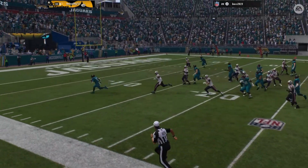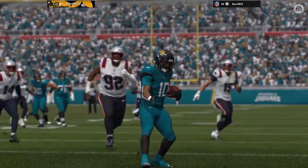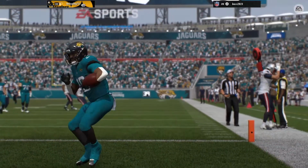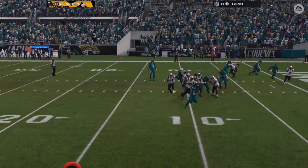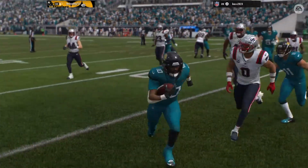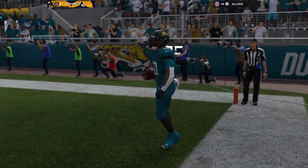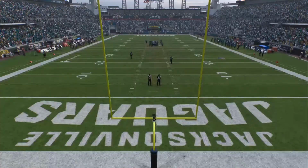So for Jacksonville, they used a favorable early schedule to their advantage as they move to 2-0. And they will hit the road next week to take on the Tennessee Titans. Meanwhile, for New England, they'll fall to 1-1. And they'll try and turn things around next week as they have a date at MetLife Stadium with the New York Jets.